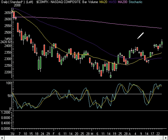Definitely not out of the woods yet, so keep that in mind, but money is beginning to flow. Now, a sector rotation doesn't happen overnight, and keep that in mind as well. You don't snap your fingers and $5 trillion goes from one sector to another.